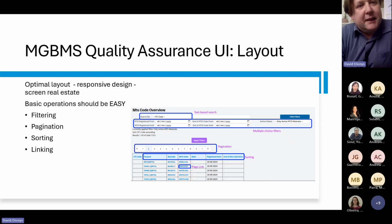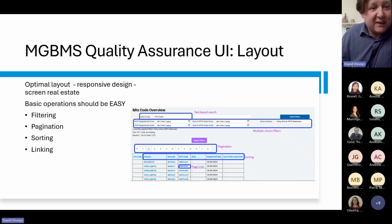All right. In the layout, I put here an example of what is typically on a page for us. We have filters that you can show or hide. You can look things up on a text-based search, but you also get ranges of times, or you can look up based on statuses where you choose from a drop-down list. We show the sort explicitly as a text field. We show also how many results there are in total, and there's pagination in case there are many results.